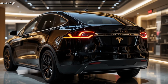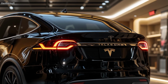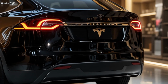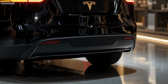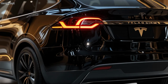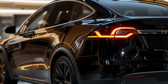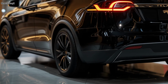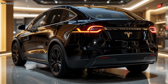At the rear, the taillights have been slightly revised, now with a smoked look to match the overall dark theme. The rear spoiler adjusts automatically based on speed to improve aerodynamics and range, and the badging is minimal, just the Tesla logo and a subtle dual motor or Plaid label, depending on the variant. Overall, the 2026 Model X in black is sleek, intimidating, and futuristic. It's a car that doesn't blend in, and honestly, that's part of the charm.